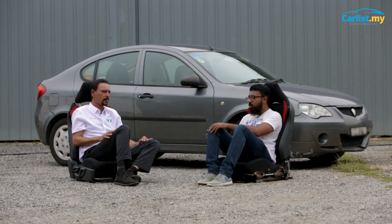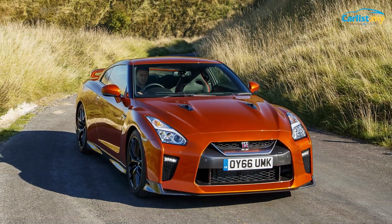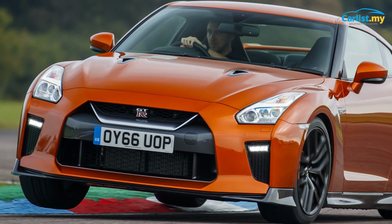Now, as is customary, once again, we always ask all our guests on the show, money was no object, what is your dream 3-car garage? Only 3 cars. GTR 35 is definitely one. Nissan GTR 35. I didn't expect that at all, honestly. That's my dream supercar.